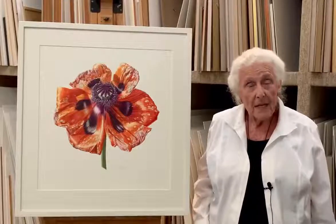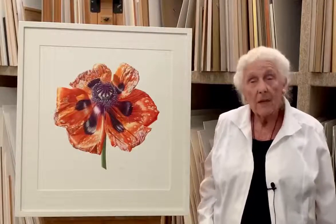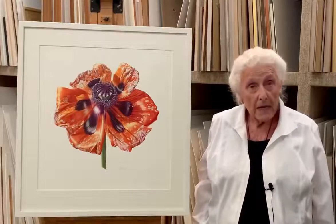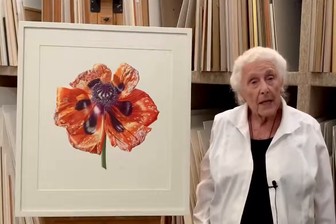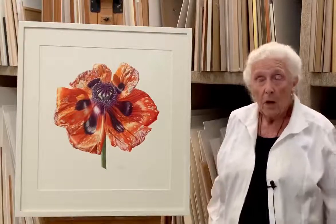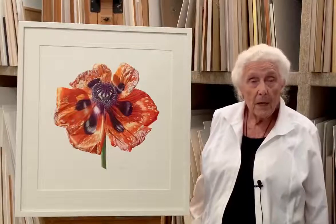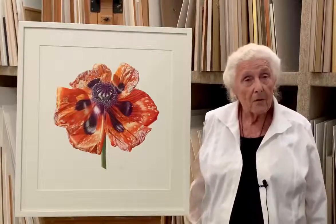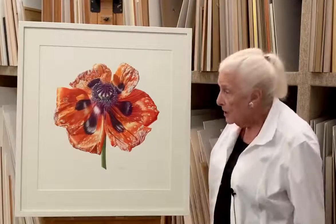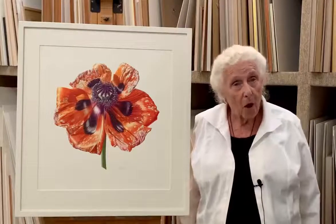This is a painting, one of a series that Denise Ramsay did for the RHS. She did six in this series, starting from a bud of a poppy to its seed pod at the very end. And this is about two-thirds of the way along.